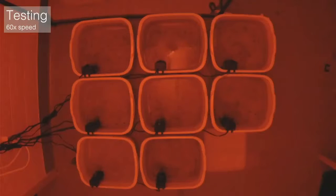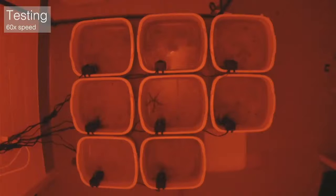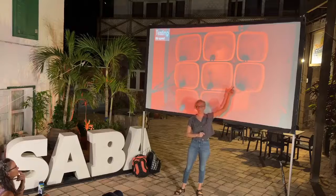So the lights go off, moving at 60 times our normal speed, but things are still a little bit slow in brittle star world. And you'll see this animal in the center move out. So again, there's no food in here at all. And then you'll see this animal in this tank kind of move into the middle, and this one moves into the corner next to the filter.